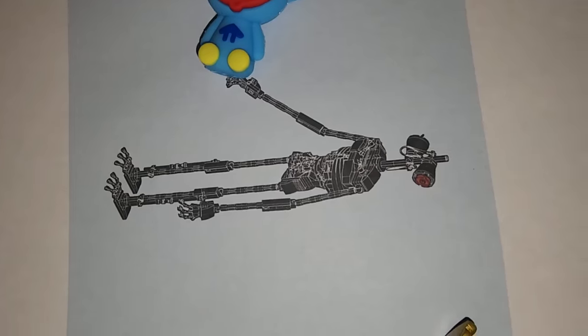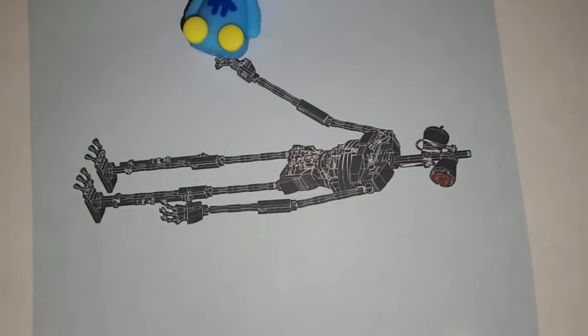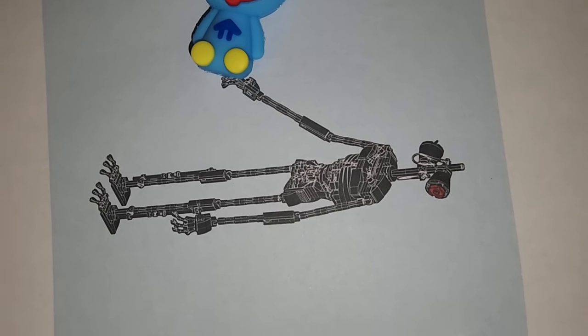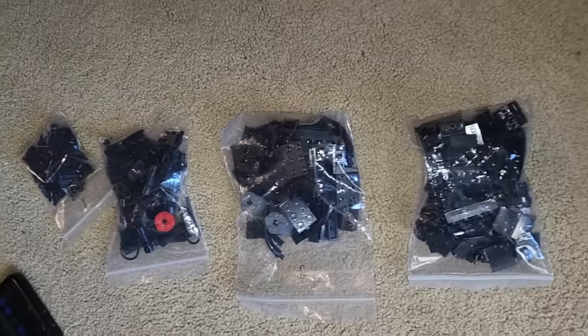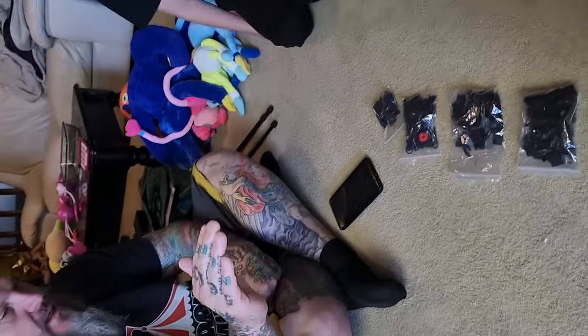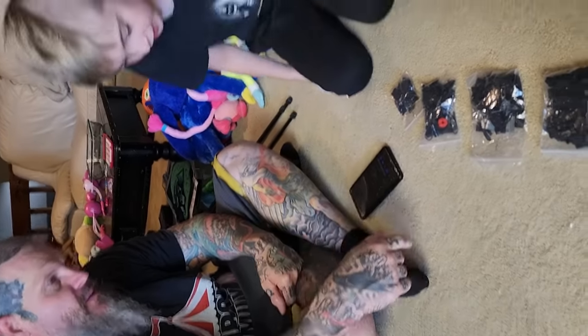Papa ordered a Siren Head Lego set from AliExpress. And that's what it's going to look like when it's done. These are the instructions. We tried to print them out, but they're also online, so we've got them on his phone. How tall is this supposed to be? It's like 8 inches or something like that.